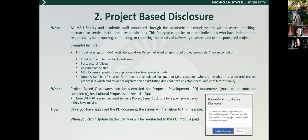If you're working with anybody outside of MSU, they will also need to complete a conflict of interest for the project. If you're working with somebody at another university, the vast majority of the time they have their own conflict of interest policies, and so that is captured at their own institution. Sometimes if you're working with an industry partner or somebody else who's not at a university, you may need to collect a conflict of interest form for them. And that is just like a PDF form that we complete and we attach to the PD. And then it's there for MSU records that they've completed a conflict of interest.